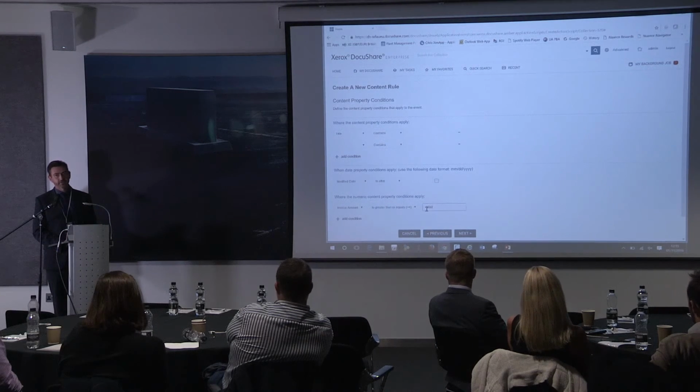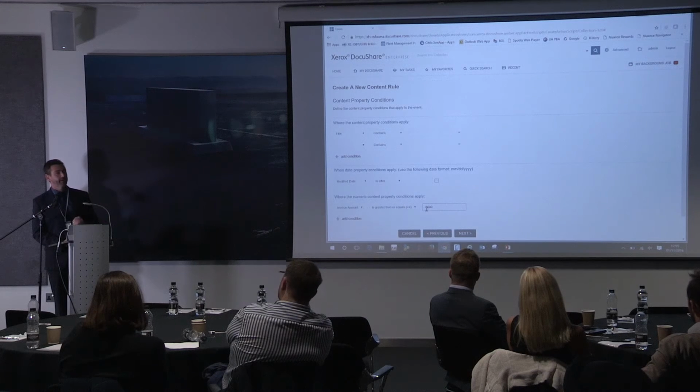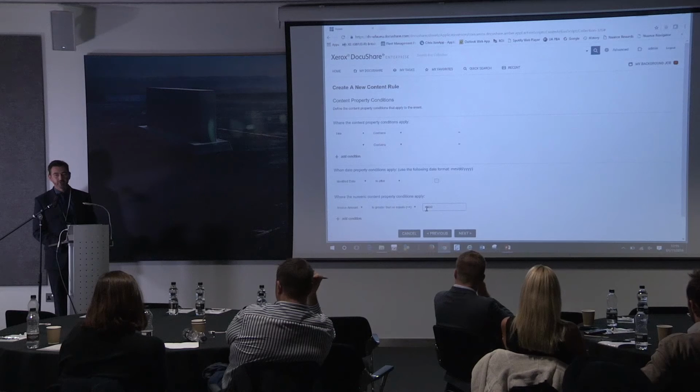And then I'm interested in that document. So it's pulled the metadata for that document, so the data against that document, it's read it, and it's gone, okay, is the invoice amount above a certain amount? No, I'm going to ignore it. Yes, it is. I'm going to do some action with it. So I'm going to action that.